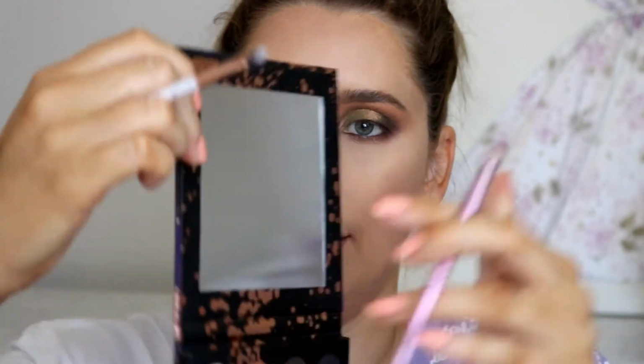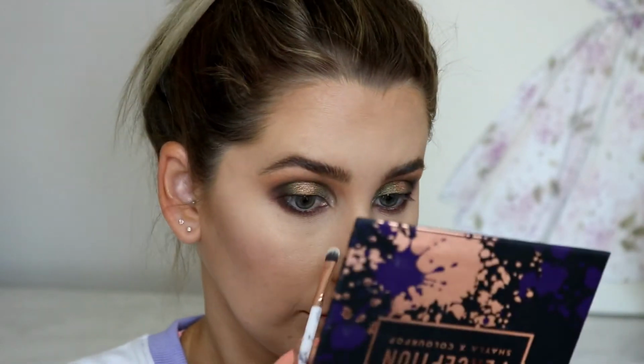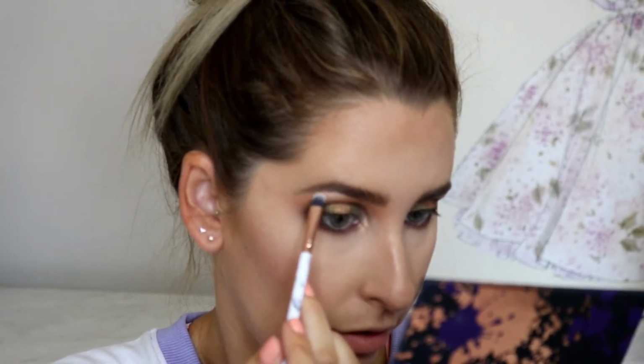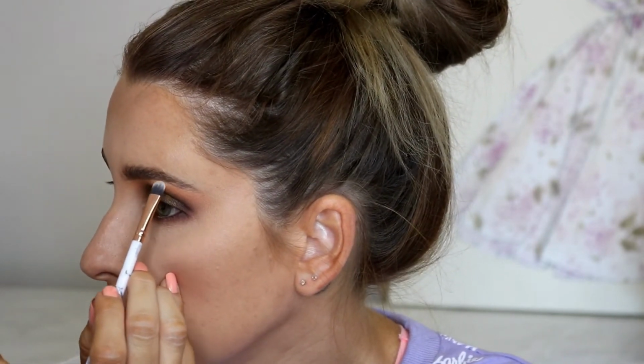I'm going to take a small little brush and we're going to put Unbothered, the white gold shade, this one here, in the inner corner. It looks white in the pan. Oh, we might put a little bit under the brow as well, because fun. Ooh, that's nice there. Yeah, it looks very white in the pan, but when you put it on, it's one of those shades that goes on that light gold.